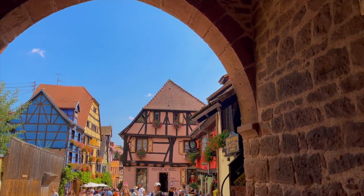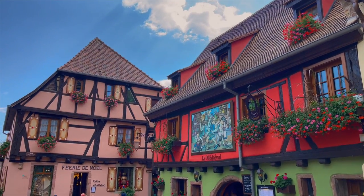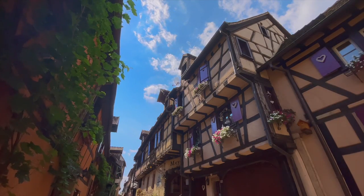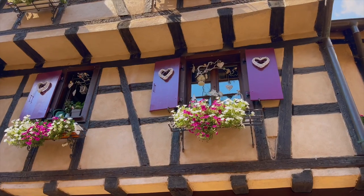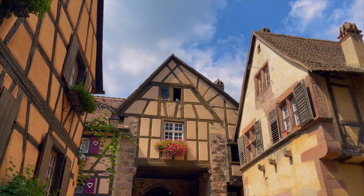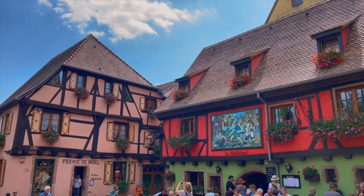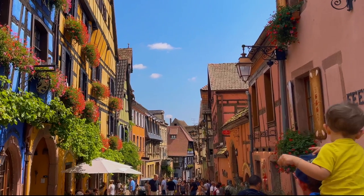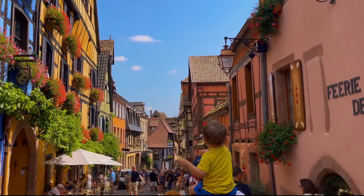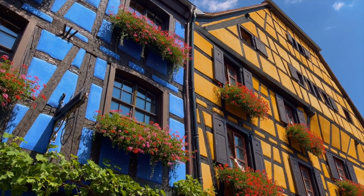Upon entering, one feels captivated by the beauty of the streets and the colorful half-timbered houses along General de Gaulle Street, which runs through the village. At the foot of the Dolder Tower, we discover the Sin Fountain, installed in the mid-16th century, which was particularly used for rinsing and cleaning barrels, casks, vats, tubs, hampers, and other containers used by winemakers.